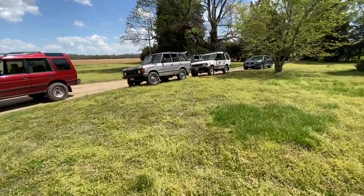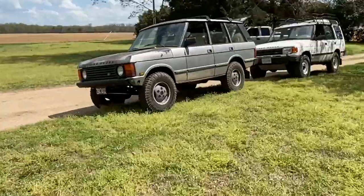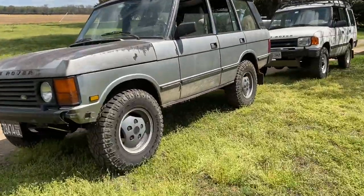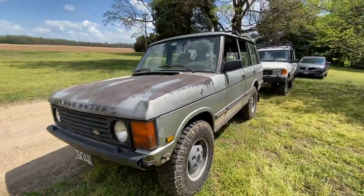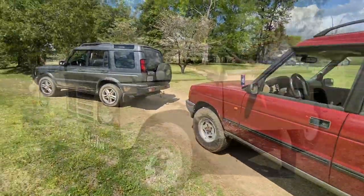I think all the mud we went through really sealed up the holes in my floor. So I'm going to have a lot less water intrusion at the moment. But other than that, no real issues. Doing pretty decent. Hopefully we'll go back out for round two.